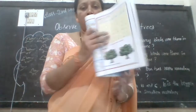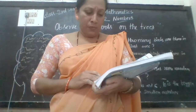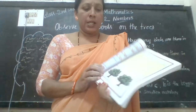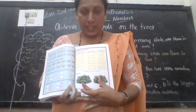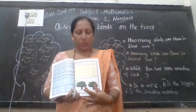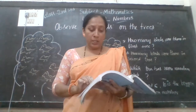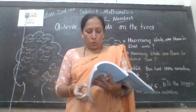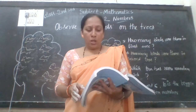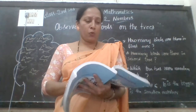See here. Observe the birds on the trees. See, they have given two pictures of trees. Is it right? Red picture is a tree picture. What are there on the tree? Birds. Yes. First tree and second tree. Two trees are there. See, they have given some questions.